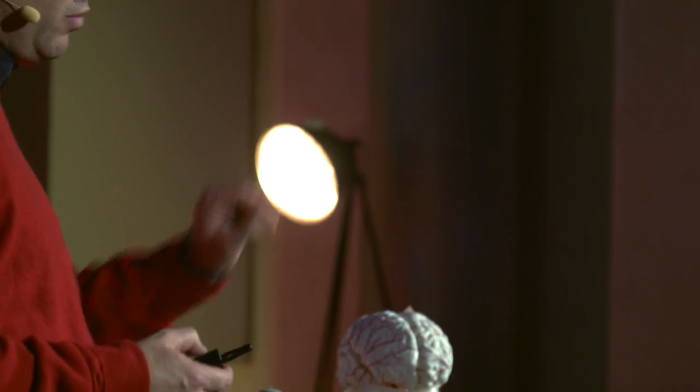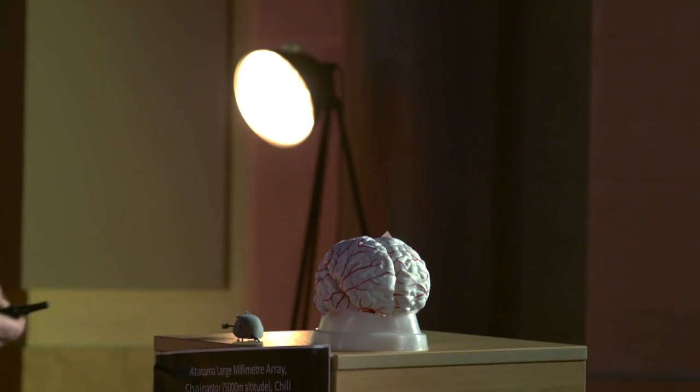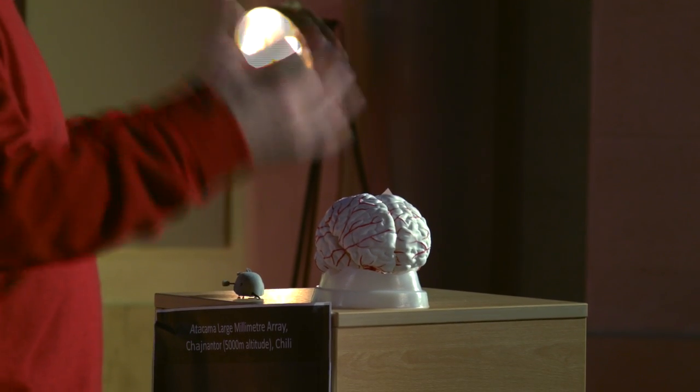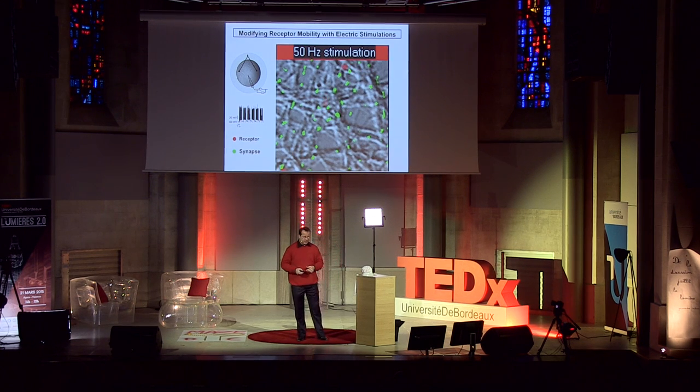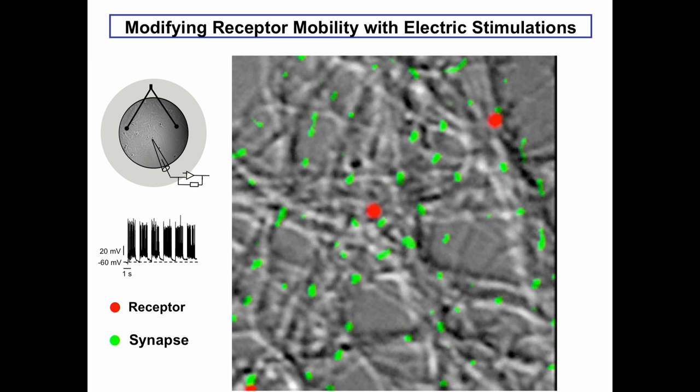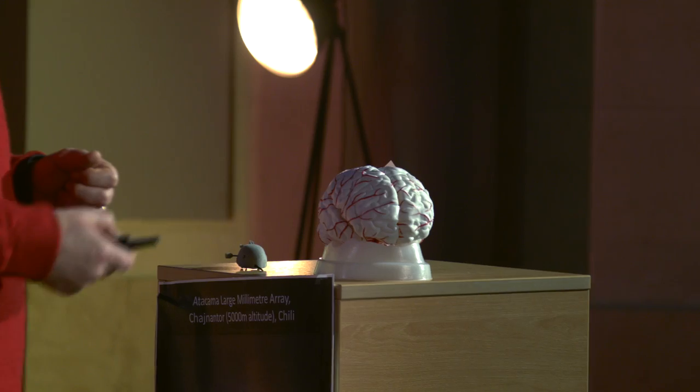So that's what's represented here. In this movie, you see the same type of neurons. We are going to follow the same type of receptors. But this time, we are going to apply an electric stimulation, as if you were stimulated by my talk and learning something. And what you see when the red bar happens is that receptors actually get immobilized very quickly. They get immobilized, they get accumulated in the synapse, and that is, we think, the cellular basis of memory, accumulating more receptors to strengthen these synapses.